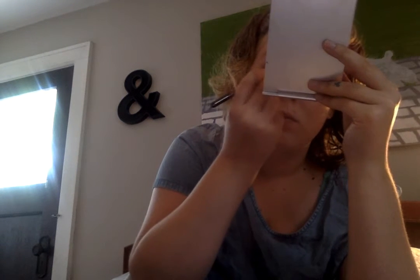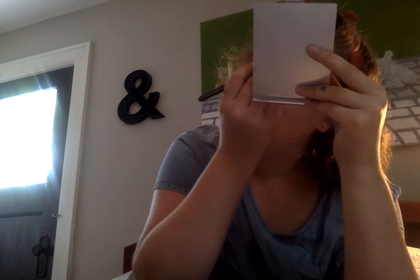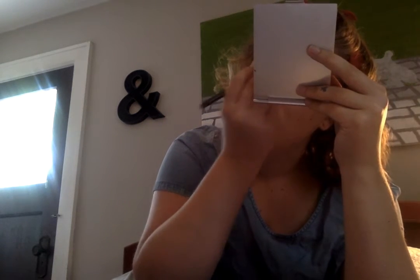Then I'm going to contour the sides of my nose using the exact same powder that I used for bronzing and contouring. So I'm taking that down the sides of my nose, and then I'm going to blend that like crazy with a clean brush. Then to really sharpen up that line and make my nose look a little bit straighter, I'm going to use a bit of matte face powder down the center of my nose.